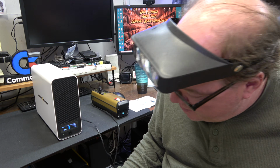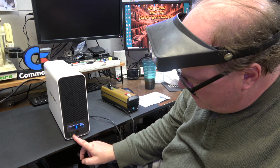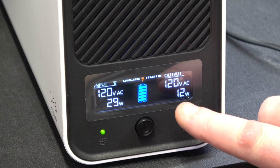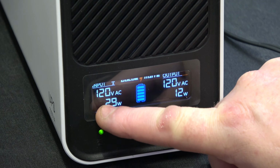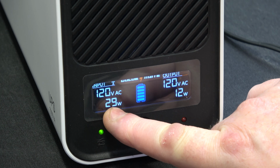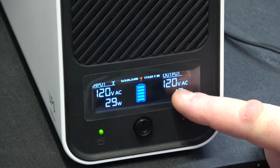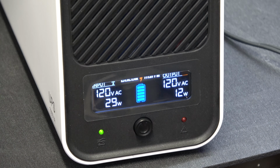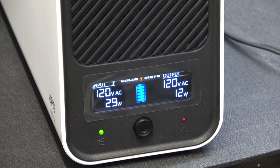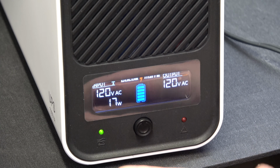Do I have a long enough cable? Let's turn the power on. Restore power. With power restored, you can see there's a little antenna or tower up here, meaning I have 120 volts in, 29 watts apparently going into this battery. Output 120 volts steady, 12 watts. I'm going to turn this off because it's hurting my teeth. You can see we dropped to nothing. This battery is topping up.